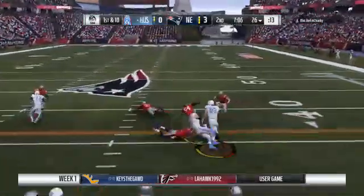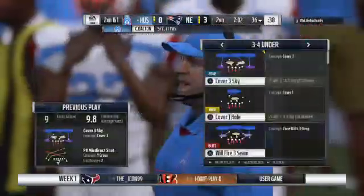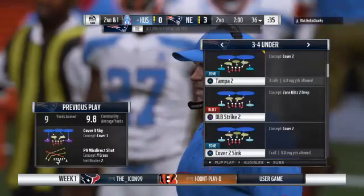On 1st and 10, here's Andy Dalton. Over the middle into traffic, and that's complete. Give him 9 there on the 1st down completion.